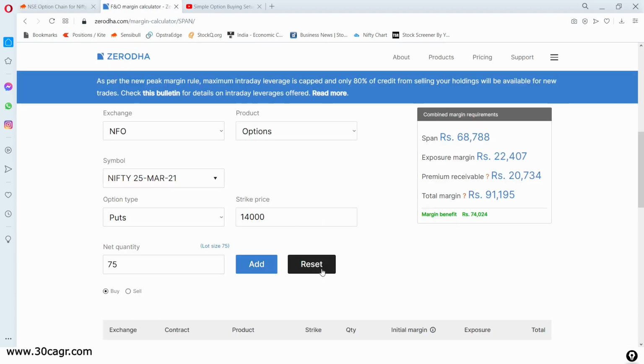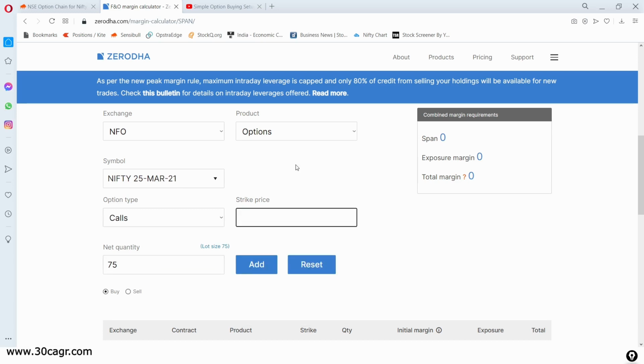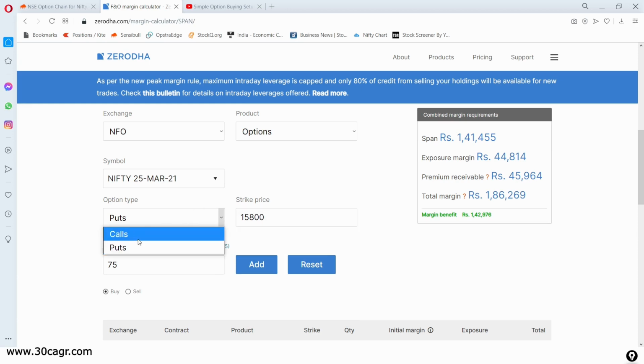Let me hit reset, pick options, Nifty. So first, let's say you are selling a call option and a put option. And as we discussed, for the put, you need to go at least 1000 strike prices away and then buy that. And for the call option also, let's say you need to go 1000. Generally, in case of call options, you don't need to go 1000 strike prices away. Let's say you went 800 strike prices away.